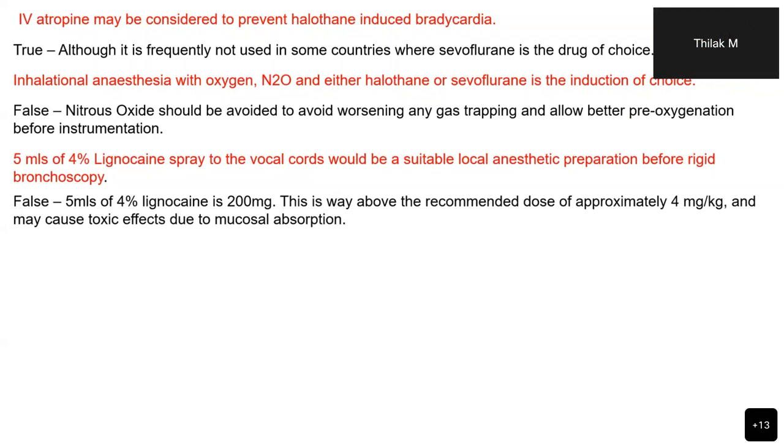5 ml, 20 kg, 200 mg. So what's the weight of the child? 18 kg. The recommended dose is approximately only 4 mg per kg. So the child is only 18 kg, 18 into 4 is 72 mg. If you give 5 ml, you will be grossly increasing the dose, and absorption across the mucous membrane will be as rapid as blotting paper and ink. So you will end up with xylocaine toxicity. You should use a maximum of only 72 mg in this patient, less than 2 ml only.